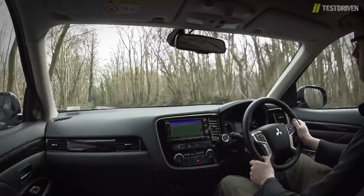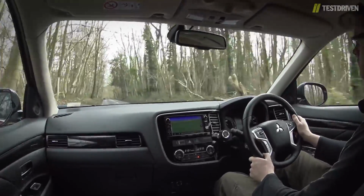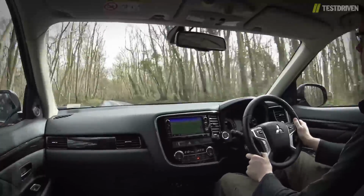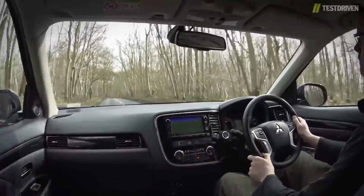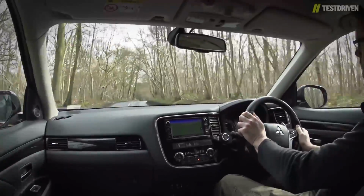The Outlander really starts to make sense as a company car though. With CO2 emissions of just 42 grams per kilometre, it attracts only 5% benefit in kind tax, companies can claim 100% write-down allowance, it's exempt from the London congestion charge, and, at least until next year, it pays no road tax.